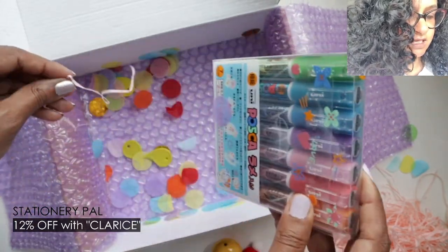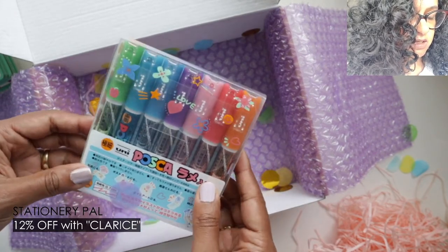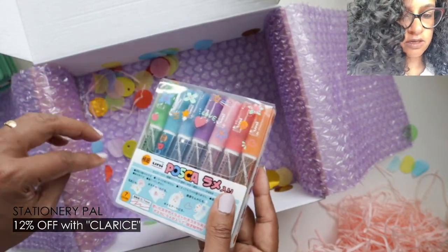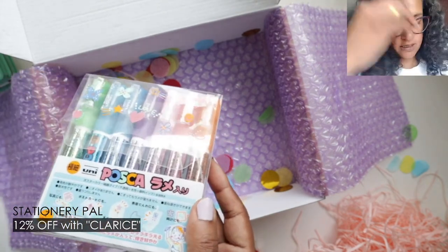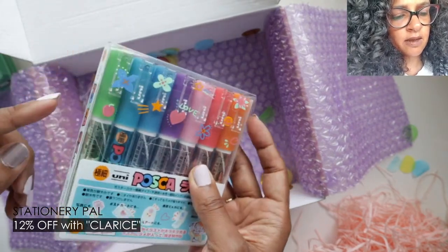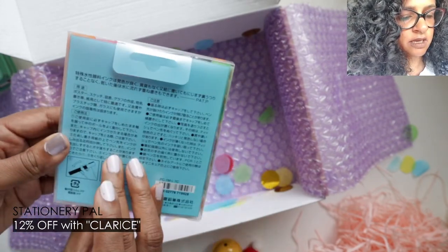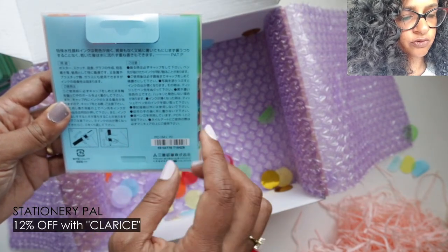And so these right here are supposed to be markers, and they are glitter markers. So again, we're going to swatch these on the paper, and I will show you guys what that looks like. And it comes in seven colors. Is that all I can tell you about them as far as I can read? Yeah. Oh, so I guess you gotta shake it before you.